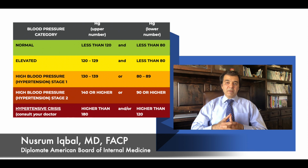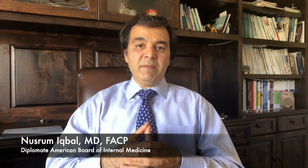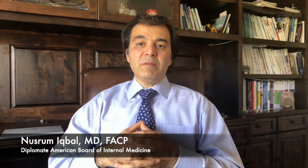greater than 180 and your lower number is greater than 120, and at the same time you can have target organ damage, which we diagnose with other tests, which can be a blood test or electrocardiogram. And if you do have these high numbers in hypertensive crisis, then you should call your doctor immediately or go to the emergency room, because you can get serious complications.